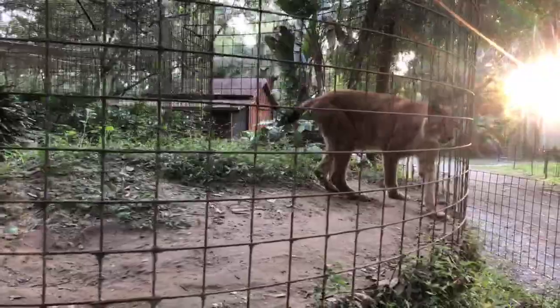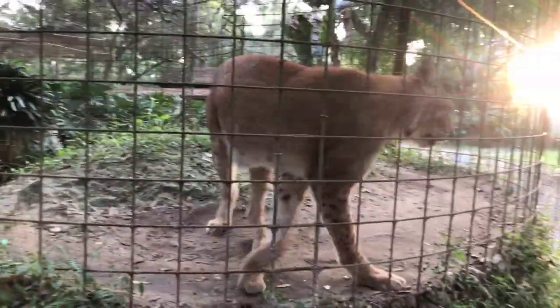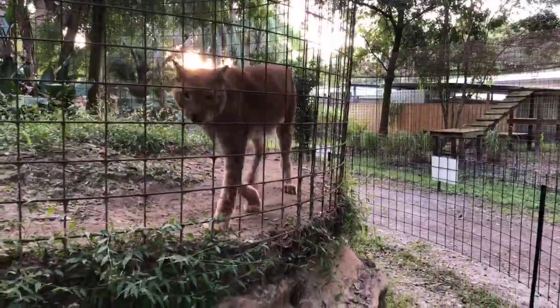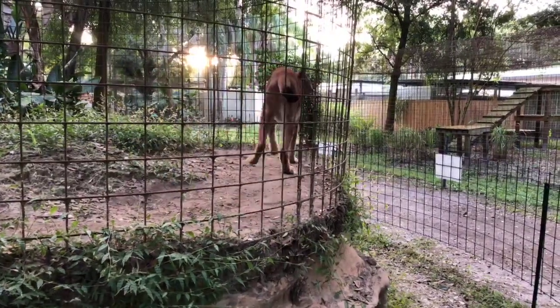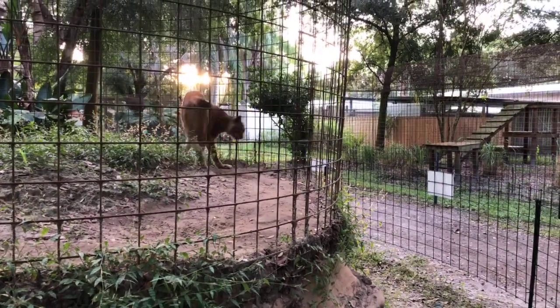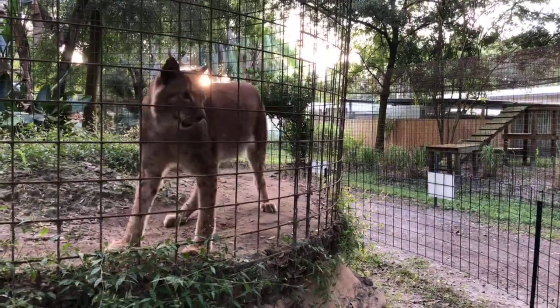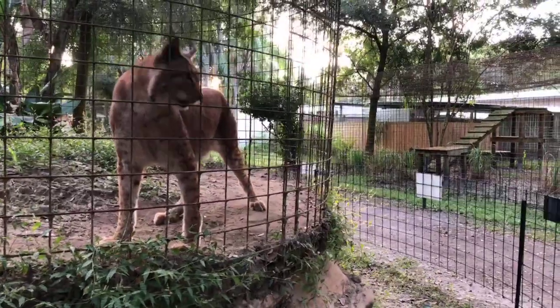Sun is finally coming up. My lives are gonna have to start later and later because of the time change coming. Ooh, yeah, now we're getting blasted with sunrise. Good morning, Donna. We started out following Zukari Serval. We saw Gilligan, a little bit of Loki, and now we're over here with Apollo. Apollo's talking my ear off.